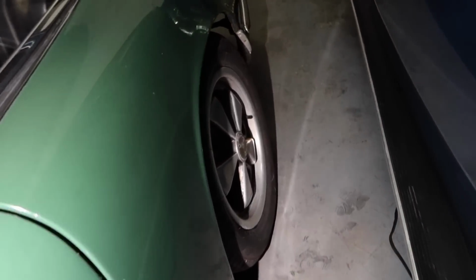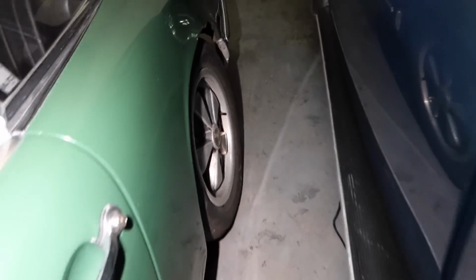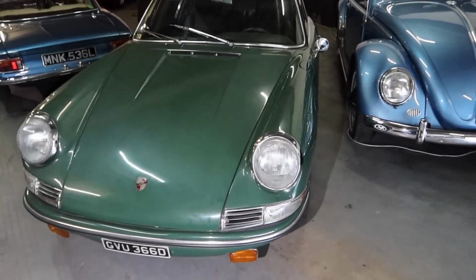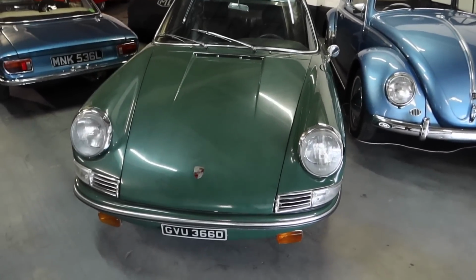Other cosmetic bits on the outside, I am missing a centre cap from that wheel. But I've actually got centre caps all the way around otherwise. So yeah, that's probably just an eBay job. Other than that, I think that's it. I think that's it, ladies and gentlemen.